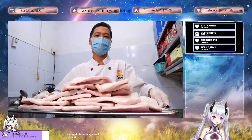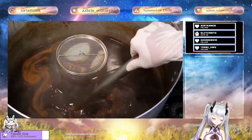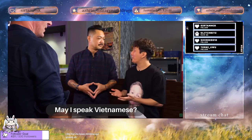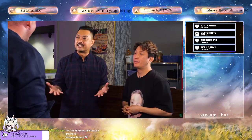First, they prepare a boiling marinade of scallion, ginger, garlic, chilies, and Korean soy sauce. Does the skin give any health benefits? Oh yes. There's a lot of collagen. It's good for your skin.